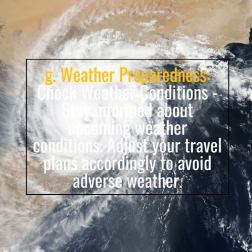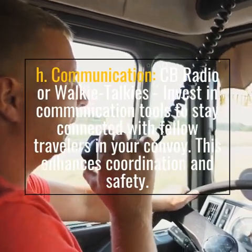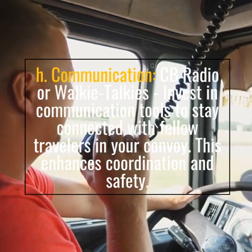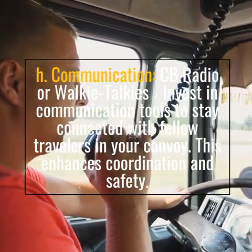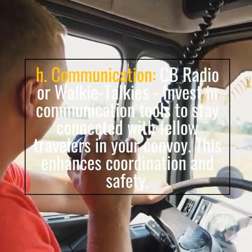G. Weather preparedness. Check weather conditions. Stay informed about upcoming weather conditions. Adjust your travel plans accordingly to avoid adverse weather. H. Communication. CB radio or walkie-talkies. Invest in communication tools to stay connected with fellow travelers in your convoy. This enhances coordination and safety.